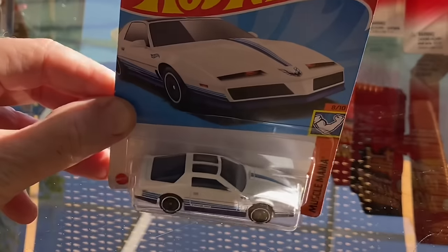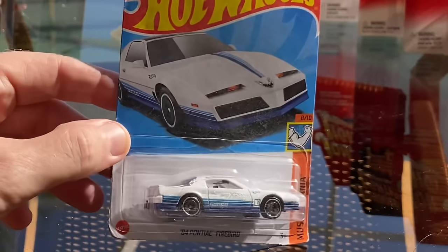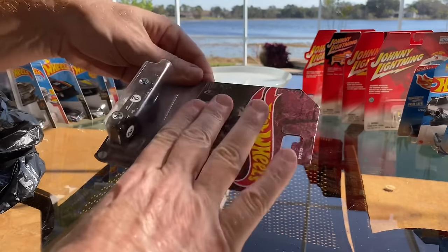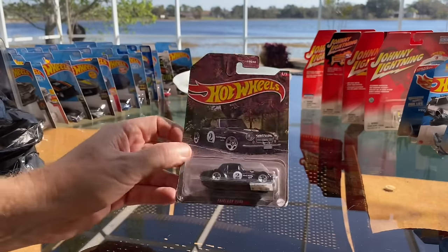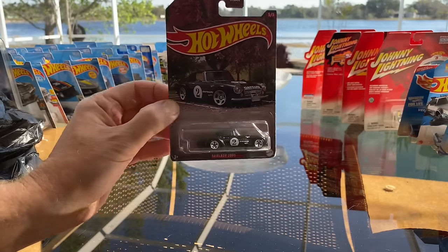Trans Am on the side. Like an old Formula Firebird, but this looks cool. Man, look at all this pollen. Unbelievable. Gotta basically wash these cars. This is a Fairlady 2000.